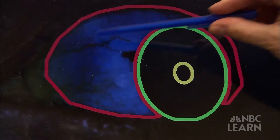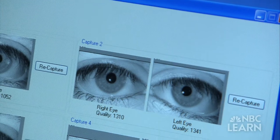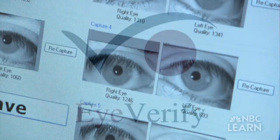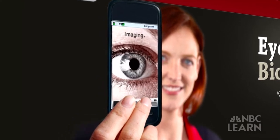Simona Crihalmeanu, a research associate on Ross's team, based her own research on the patent, developing different ways to extract and match features found in the sclera. I think she has really contributed in taking this research to the next level by developing new algorithms for feature extraction and matching, as well as the possibility of combining the iris with the sclera. The research also caught the attention of a commercial venture, EyeVerify, which has licensed the patent for mobile applications.